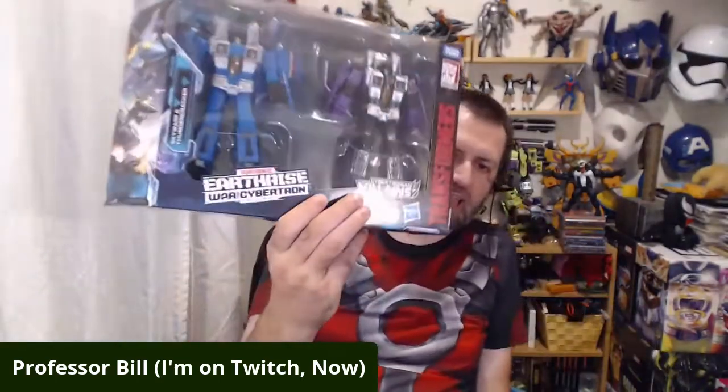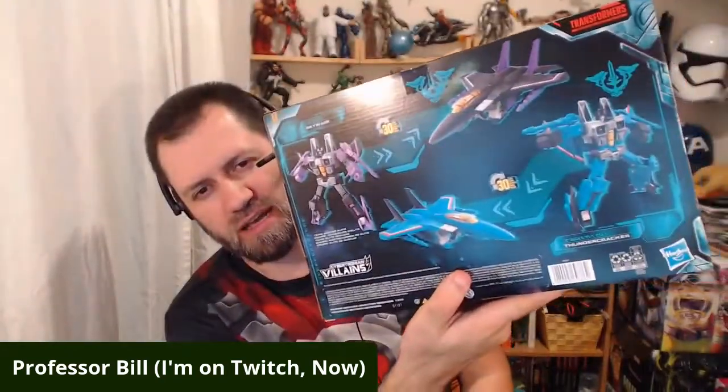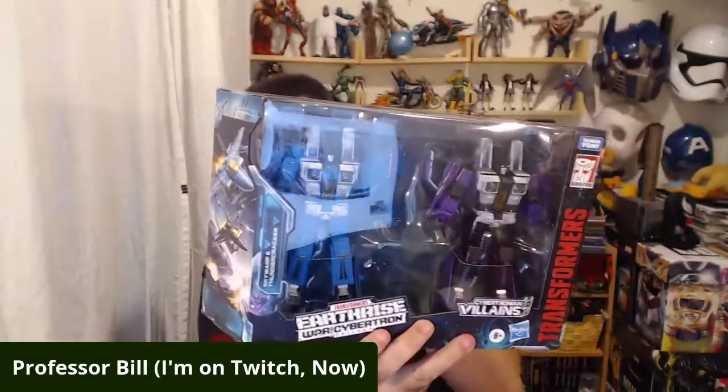And the final thing to open... bang! So these are the Earthrise ones, Thundercracker and Skywarp, that actually turn into the jets. I'm not going to be transforming them here, but I will open these up. So these just went on the shelves here in Canada last week or two weeks ago, but I missed the first wave.